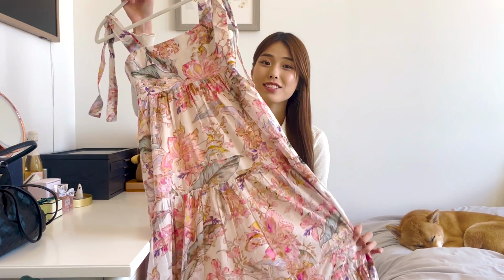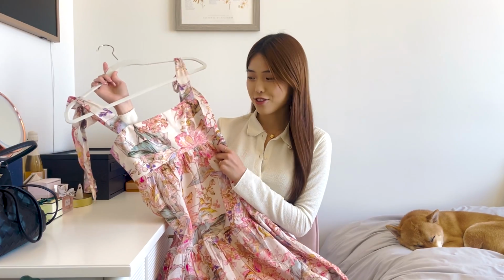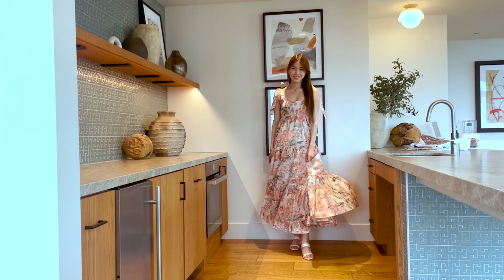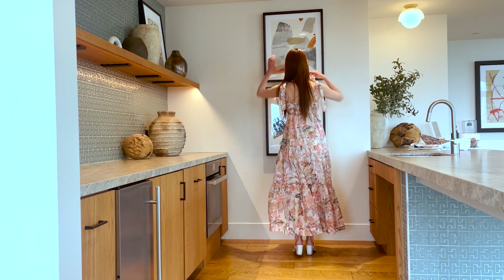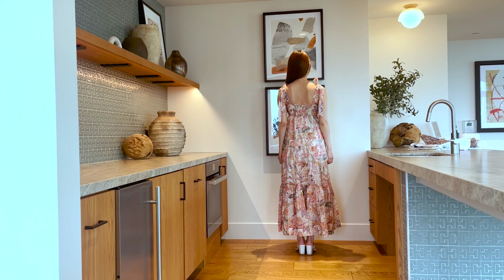So I'm just gonna jump right into it and start with one of my all-time favorite brands as of this moment right now, which is Zimmermann. So this stunning, lovely beauty is the Sierra floral print maxi dress. As you can see, it has this wonderful, amazing floral detailing patterning. It's made out of this very linen-y fabric. It's kind of this off-white pink beigey color in the background, and then has this beautiful floral detailing all across throughout.